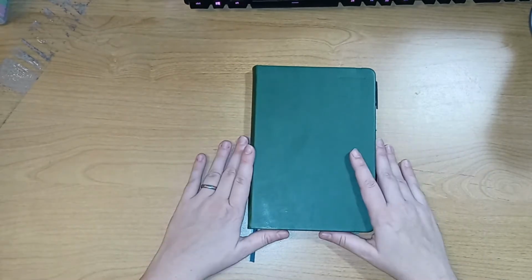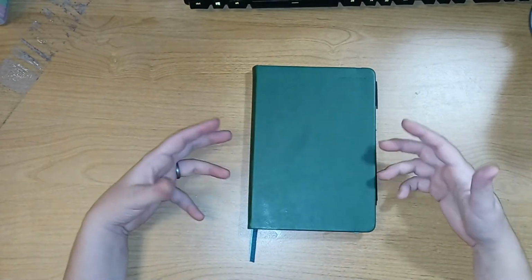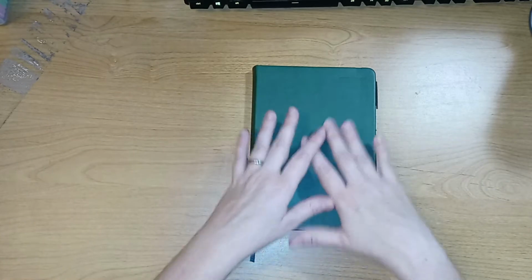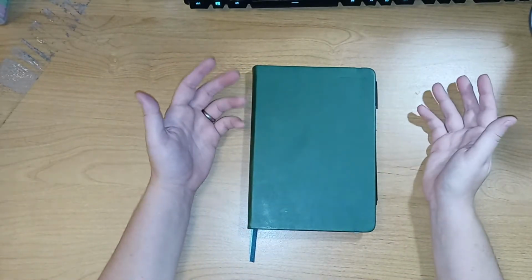So this is going to be my bullet journal. I've been bullet journaling for a couple years now, and again, I have mixed emotions because I don't bullet journal like more normal bullet journals. I use these more as reflections journaling versus planning.